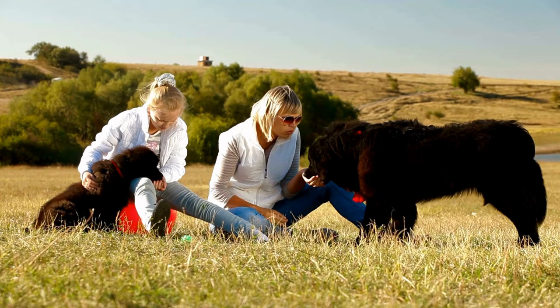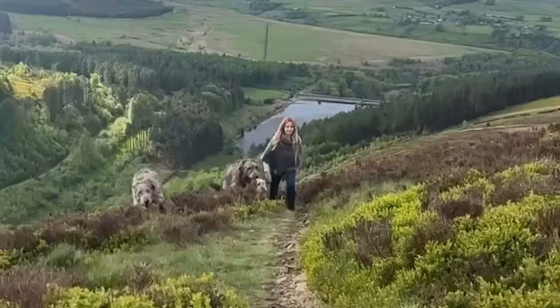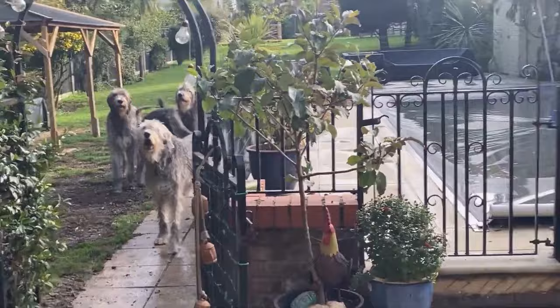Number 2. Irish Wolfhound. Feast your eyes on the tallest dog breed in existence, and the gentlest one. Reinventing the term gentle giant, the Irish Wolfhound has a disposition to be begrudged. Although initially bred as hunting dogs, these days you'll see them beating you to the couch to Netflix and chill, rather than hunting down prey.